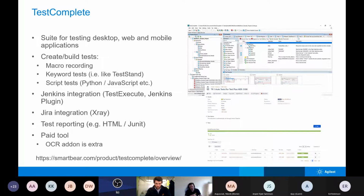It's also got Jira integration, so it can publish your test results into Jira. Oh, sorry, not SparkFlow, because that's our internal name for Jira. And then you've got test reporting, so it can output JUnit test reports, HTML reports, and all that kind of fun stuff. Like I said, it is a paid tool, and there are add-ons. There are different packages you can buy: a desktop one, an app one, a website one, and they've also got an OCR add-on, which can do character recognition and image matching and that kind of thing.